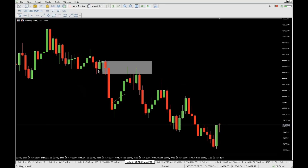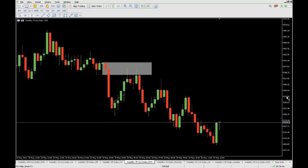Now, price was consolidating, and then it moved to the downside, showing us a lot of selling sentiment. But now that daily candle as well has been selling, and we don't want to be buying this thing. When price got back in there, guess what? You could have really, really punished the account.